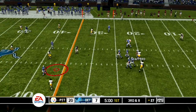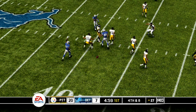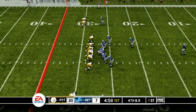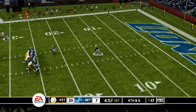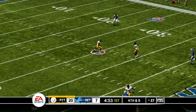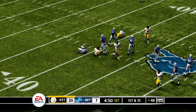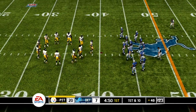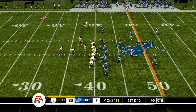Gets the pass off. And the pass was knocked away at the last minute. I don't know if that's the guy I want to pick on third down when you have to have a conversion. He is tough. Takes it back to around the 40. The Steelers' offense has to be a little disappointed with how that last drive ended, to move the ball that effectively and only come away with 3 points.